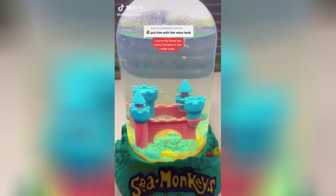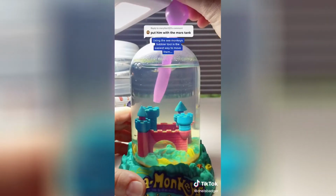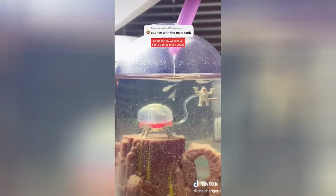I currently have too many females in the castle tank and too many males in the Mars tank, so I'm going to move some of my sea monkeys. Using the sea monkeys bubbler tool is the easiest way to move them, so hopefully we'll have some babies really soon.